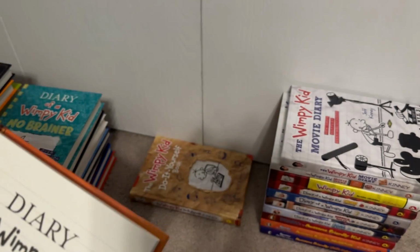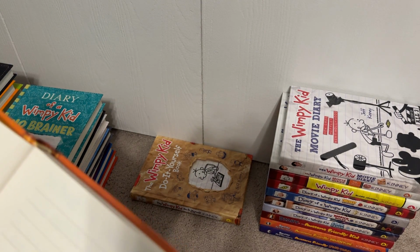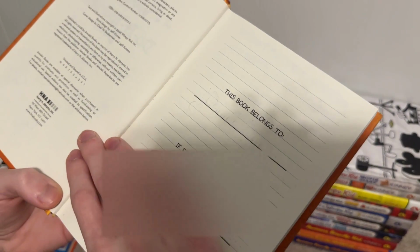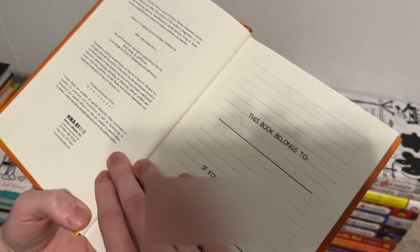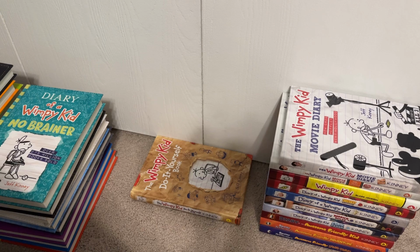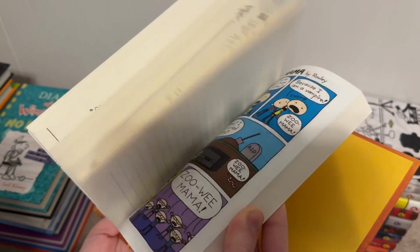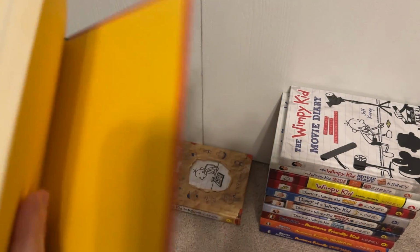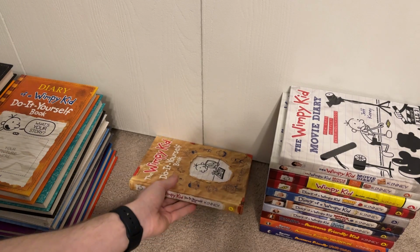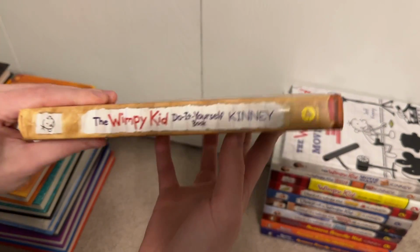Here's the title page. And I actually went through and I erased everything because I think it's embarrassing. But just in case you can kind of see it, there's the title page, or not the title page, but the page where you write your name and your address. But then, of course, there's the other stuff, and then the pages where you can write your story. So there you go. And then here is the revised edition that came out sometime later.